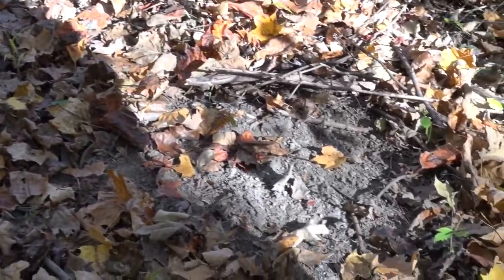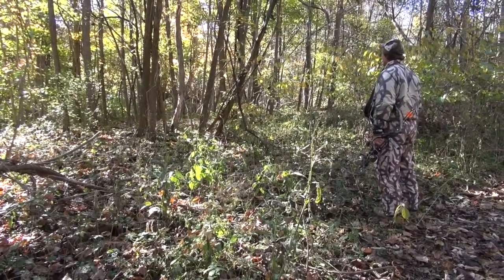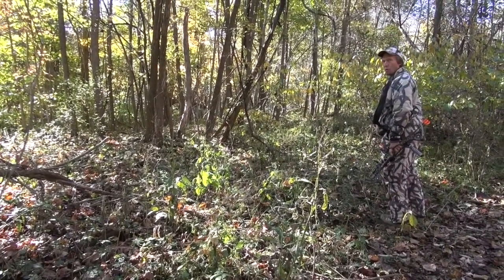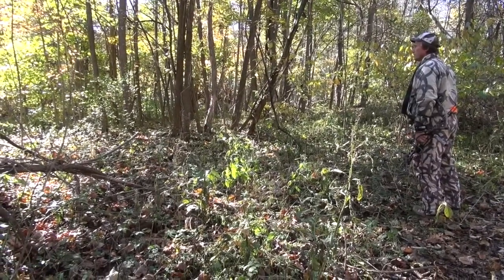Saw a couple really good scrapes as we were going around checking the cameras. Did a little stalking of a deer we heard coming in, and we can't wait to get back out there again and spend some serious time before the rut comes on, and wish everybody out there some luck.